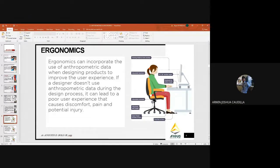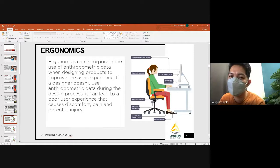Ay, sir, use data lang po ako, sir. Okay. Alexandrine? Sino pwede mag-volunteer? Alexandrine, can you show us, just to show an example kung paano yung proportion natin to our PC or to our table? Okay. Thank you. No problem.